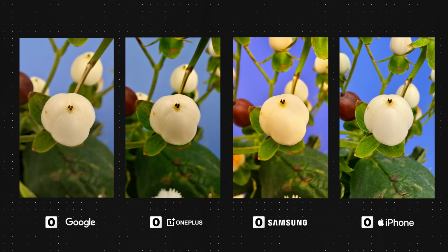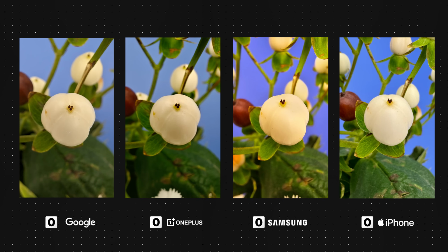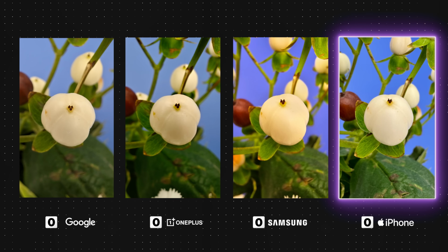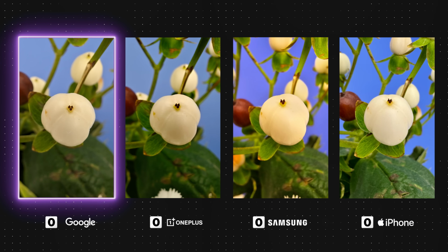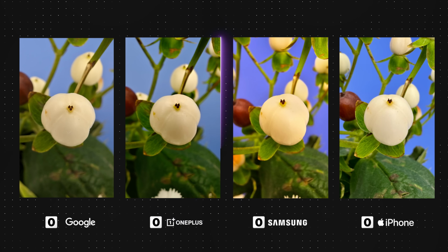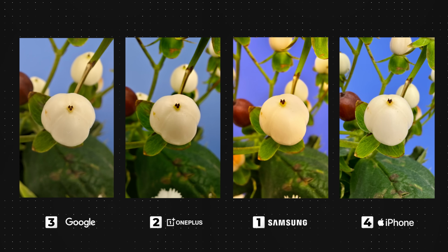In this first round, I'm definitely left slightly disappointed as neither device managed to give good results. Although it's not fully sharp, the iPhone has at least given us some amount of sharpness and also decent color accuracy. Samsung's white balance is completely off, the Pixel looks okay but could be sharper, and unfortunately the OnePlus is the blurriest out of them all. Keep in mind that I took several photos on all of these devices and they constantly kept coming out blurry.